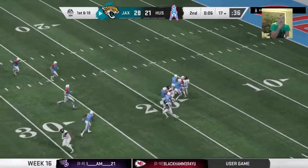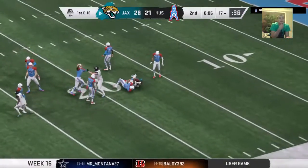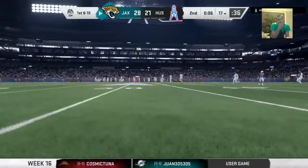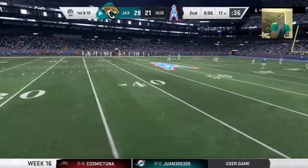I tried to get back to Dawkins, but I couldn't in time. I was stuck on a lineman. That sucked. Oh well.